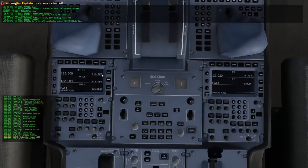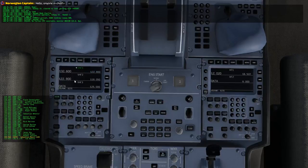Speedbird 28, contact 121.975, good afternoon. 121.975.